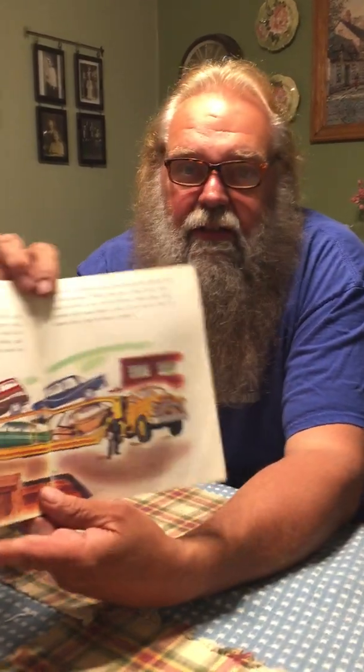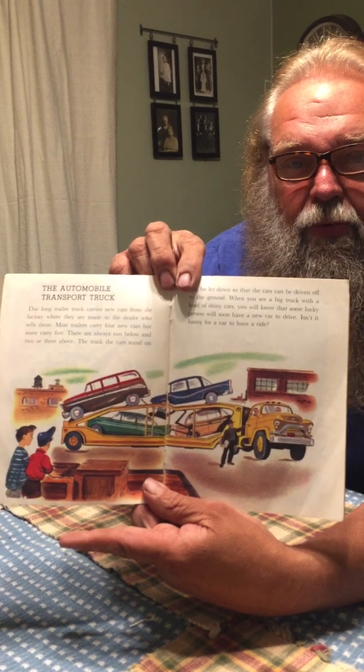The automobile transport truck. This long trailer truck carries new cars from the factory where they are made to the dealer who sells them. Most trailers carry 4 new cars, but some can carry 5. There are always 2 below and 2 or 3 above. The track the cars stand on can be let down so the cars can be driven off onto the ground. When you see a big truck with a load of shiny cars, you will know that some lucky person will soon have a new car to drive. Isn't it funny to see a car have a ride? So there's the transport truck, the automobile transport truck.